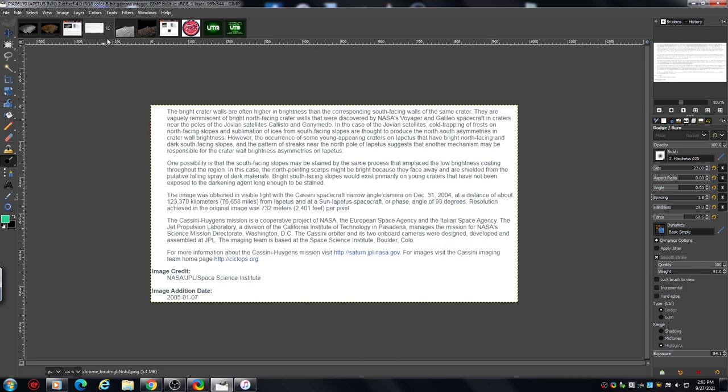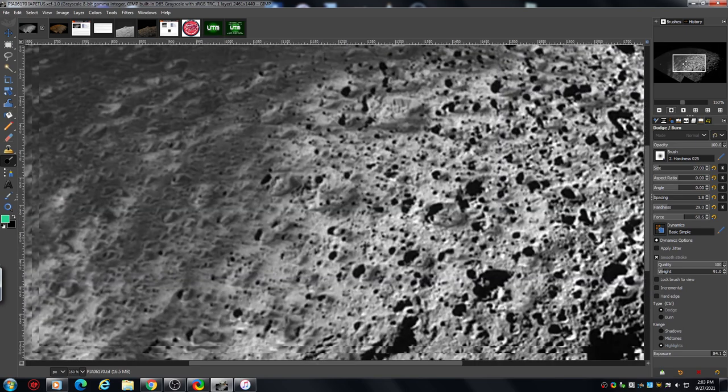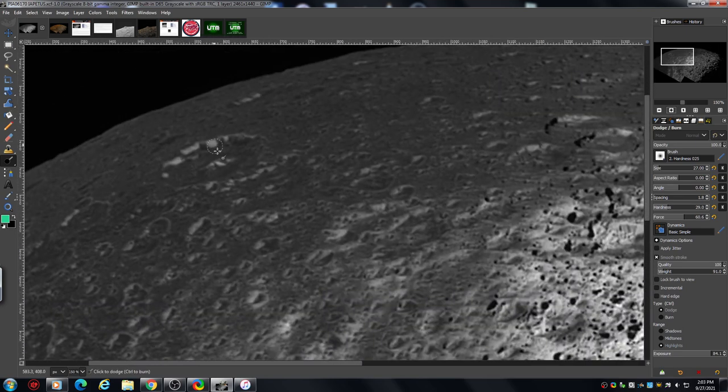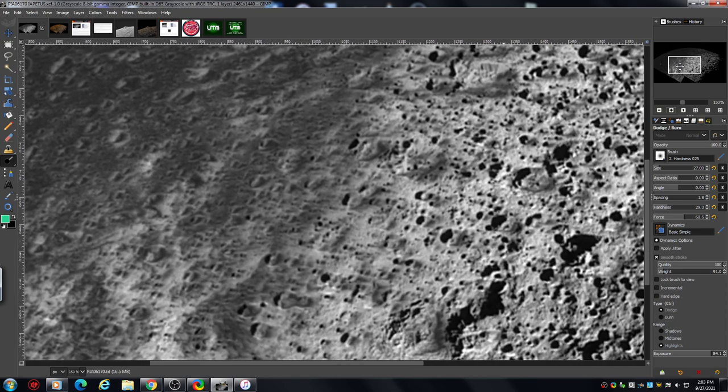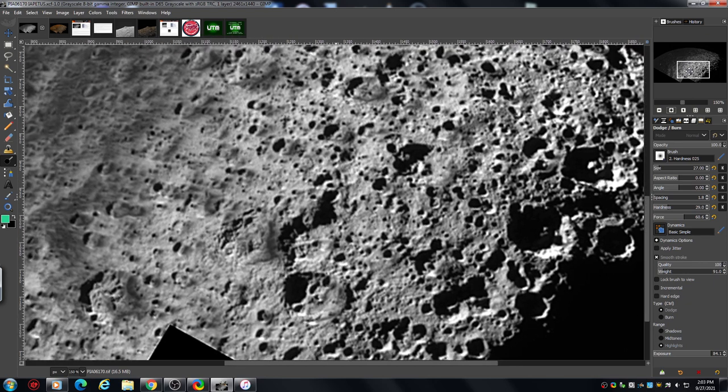So it's huge. There's some more information as well, and this picture was taken from 76,000 miles away. Very cool. So this is the raw image, and that's the crater they were talking about, and that is 2.5 miles high, apparently. So quite incredible. And some areas here.